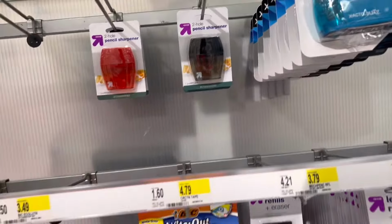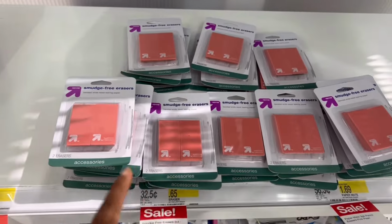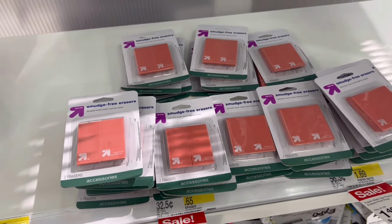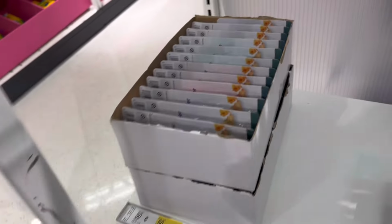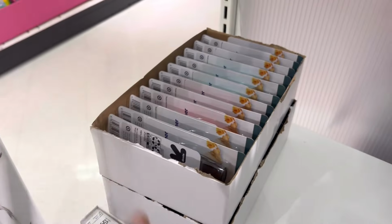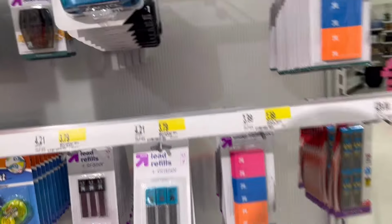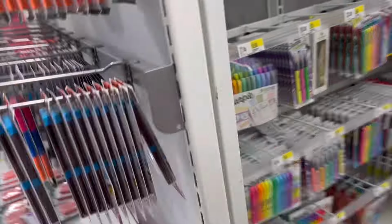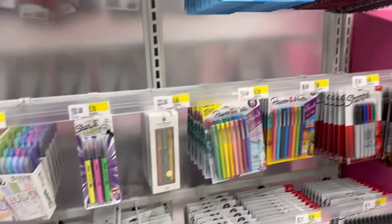Oh, these are 50 cents, but they're not on sale. These smudge free pen, I mean erasers are 50 cents. The Expos are on sale for like 40 cents off. What are these? These are the tiny ones. They're again not on sale. These are 20 cents off. The colorful erasers. What else is on sale? Nothing's on sale on this wall.